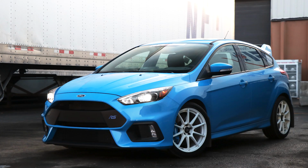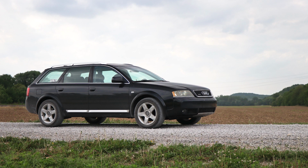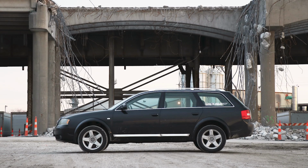Well, a couple of weeks ago I bought another car. As you guys know, I've been daily driving my Ford Focus RS for the past 3 months or so. Back at the beginning of the year, I sold my Audi Allroad, and it's been a blast daily driving the RS. It's so capable, both functional and fun, obviously.